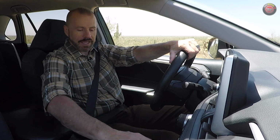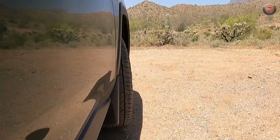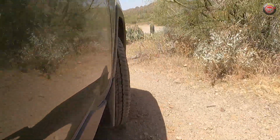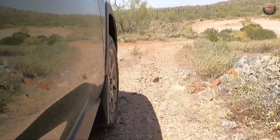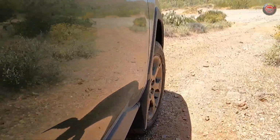But enough of me talking. Let's take it for a drive. This is just a mild trail with a little bit of traction challenge. Unfortunately, we're not in monsoon season out here in the desert yet, so we don't have any mud. Sorry, I wish we did, but we do have loose rocks. So that ought to be good enough to really see how this trail mode works.